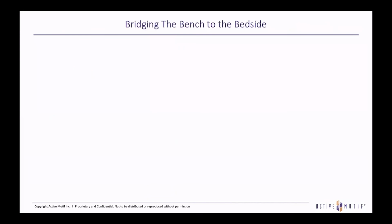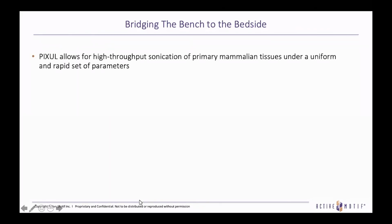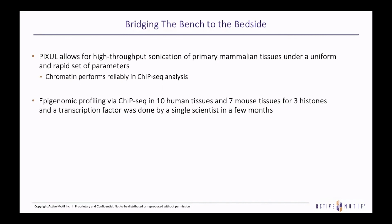So I just want to come back to our original goal. The goal here is to bridge the bench and the bedside and to get as close as we can to making translational and precise therapeutics as we can. PIXUL represents a solution for us to do that. It allows for high throughput sonication of primary mammalian tissues under a uniform set of parameters. And all of this chromatin performs reliably in ChIP-Seq. And this is really exciting because, like I said before, it means that we can process the number of samples that we need fast enough and reliably enough for downstream epigenomic assays.